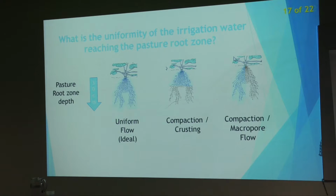With compaction and macropore flow, where macropore flow is preferential flow down cracks, animal burrows and around rocks, only part of the pasture root zone again regularly receives irrigation water. So it's highly likely that compaction, crusting and macropore flow are the dominant means by which irrigation water is servicing the pasture root zone in the study area, which is not efficient.